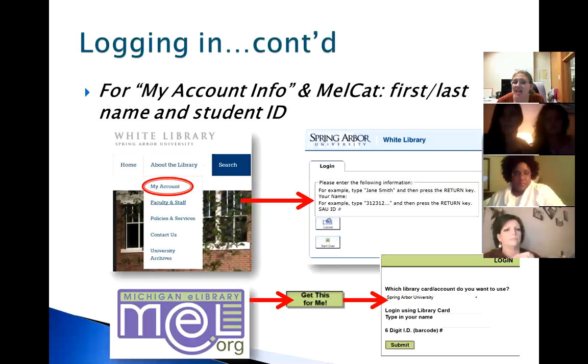If you're trying to use that feature, it's going to ask for your first and last name and your student ID number. And that's referring to the number that's found on your ID card. It will ask you for that same information if you ever try to use the Michigan Electronic Library. Many people don't use that. That's more for if, say, we don't have something and you want to know if another library does. Some people want to get into that and ask for it directly. It will still come through us and be shipped to you the way we described before for an interlibrary loan.